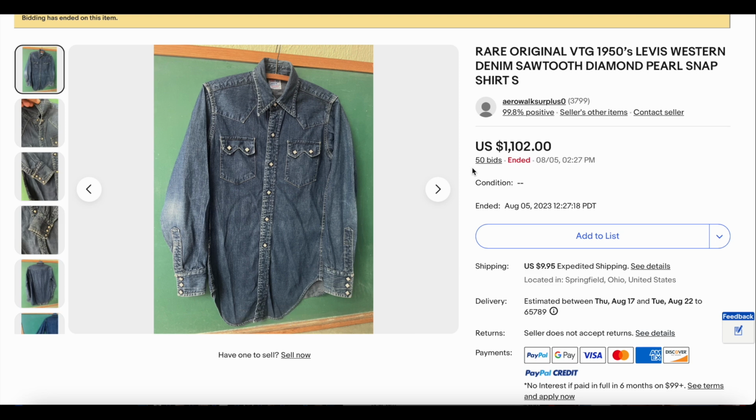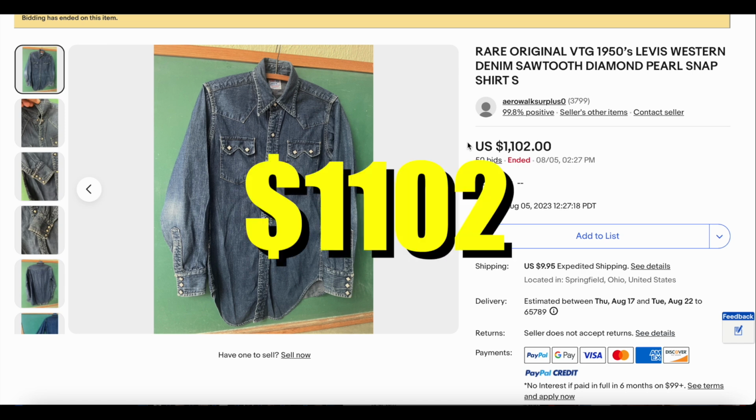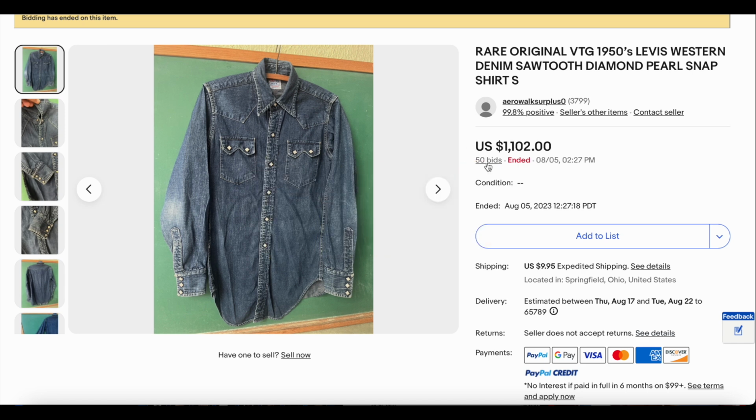These will go for around this price pretty consistently. If it's bigger, obviously you'll probably get a better price because these are still pretty small, all things considered. But this one sold for $1,102 with 50 bids. Clearly, there was some demand for this shirt.